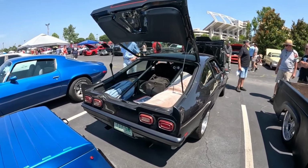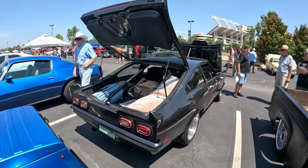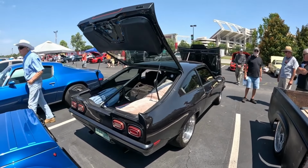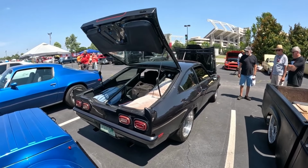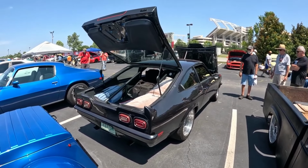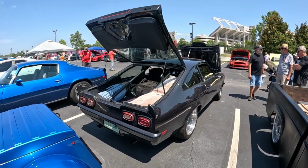Okay, first one of the day stands out at me. It's a '71 Vega. I'm here with, what's your name, sir? Chris Collins. Chris Collins, he's from North Carolina. Yep. He drove this in. Are you long hauling? No. I don't blame you. Well, when you own a business, you can't do so much.